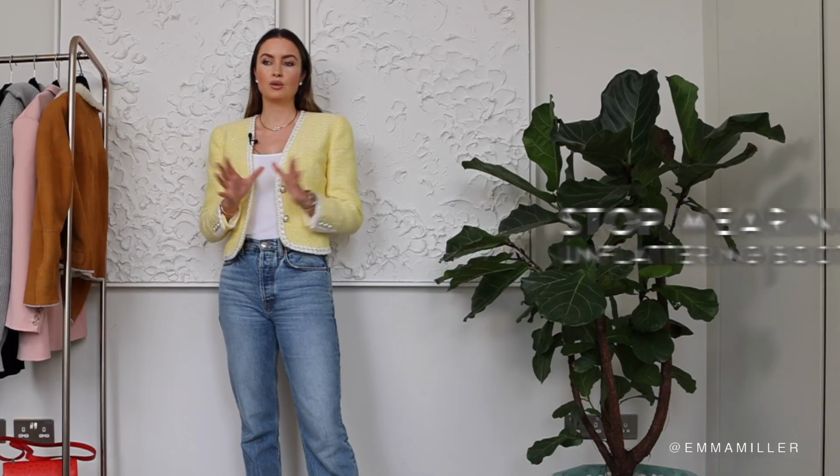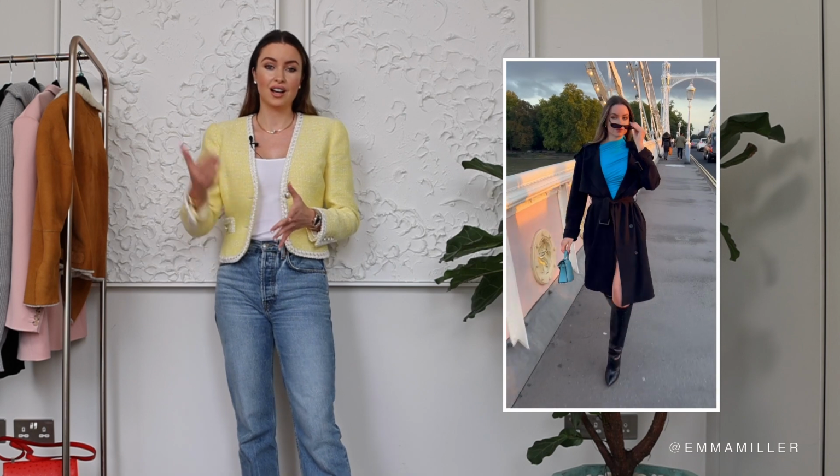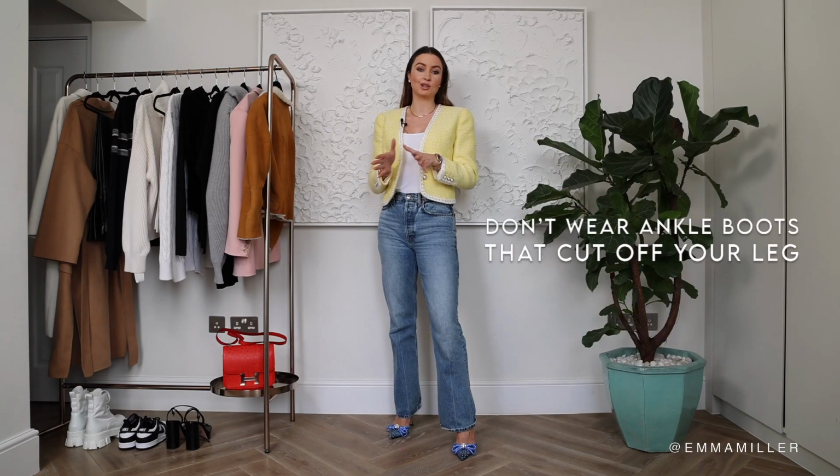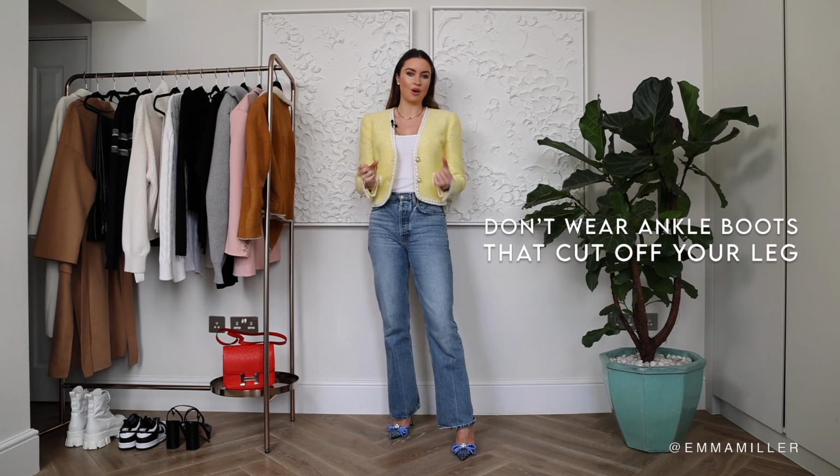So first up, let's talk about boots. When the weather becomes colder, all of a sudden we're reaching for a good boot to put on. However, it can go very, very wrong. When you're wearing dresses, you really need to think about the type of boot you're going to put on. You don't want something that cuts off your leg and makes your legs look shorter, especially if you are not tall yourself. I'm 5'8", and even myself, when I wear a dress with boots that cut off my leg, like ankle boots or even shoes that look like an ankle boot, it doesn't look good. My legs instantly look shorter and it just brings down the whole look.